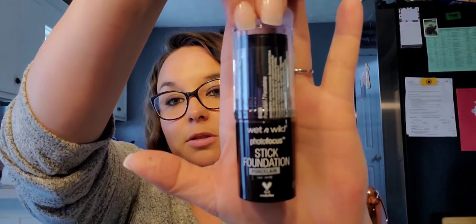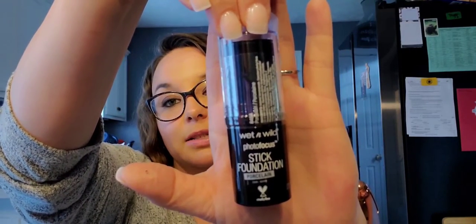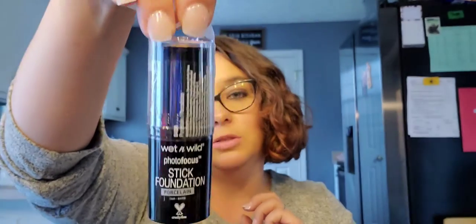These will run you four bucks at Walmart and CVS and stuff like that. But I found it at my Dollar Tree for a dollar. I have used the one I purchased a while back, and I do like it. It goes on really smooth. It blends well. It's nice. So, there's that.